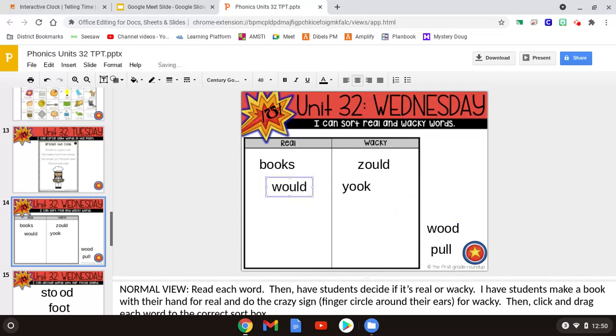Like, would you like to go to the store? Here's another kind of wood, also wood. O-O is making the sound. Is that a real word or a wacky word? This is a real word, and it's the kind of wood, like firewood, that you would put in your fireplace. And then our last word is pull. U-L-L is making our sound, and that is a real word. Very good job sorting our words.